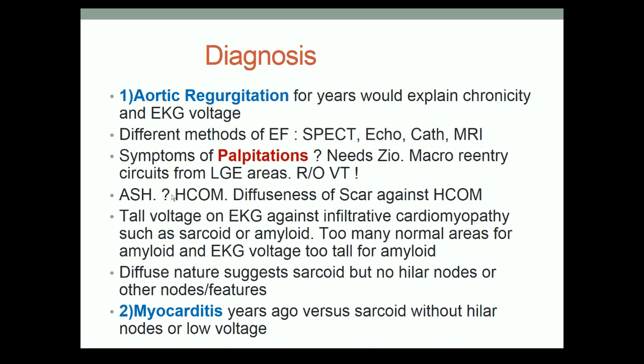And so does he have ASH? Do the architectural findings of the ventricle change with infiltrative cardiomyopathies? Well, yeah. I think there's some change with sarcoid and amyloid, and there's a lot of bulging, and the septum gets fatter. And with HOCM, there's some changes where you can actually get scar and infarct to the apex and little infarcts in the septum. So the architecture does change. There is some remodeling that takes place.